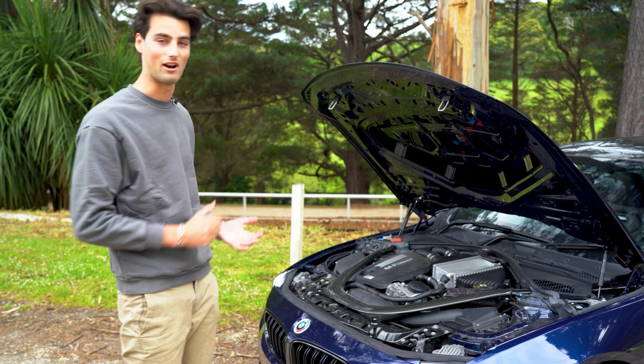The power in this thing is just plain addictive. I just can't believe that with a couple thousand dollars in modifications to the car, you're getting an extra 150 horsepower over what you get from the factory. For the money, out of everything I've driven, this is definitely got to be one of my favorite performing cars. With a little bit more money, obviously the G80 M3s are just incredible cars.